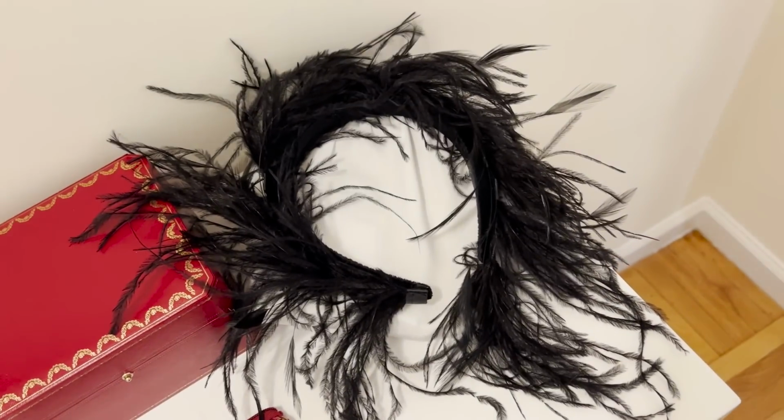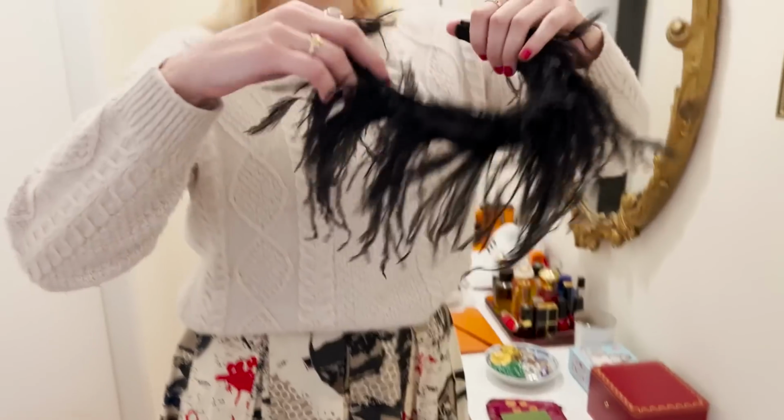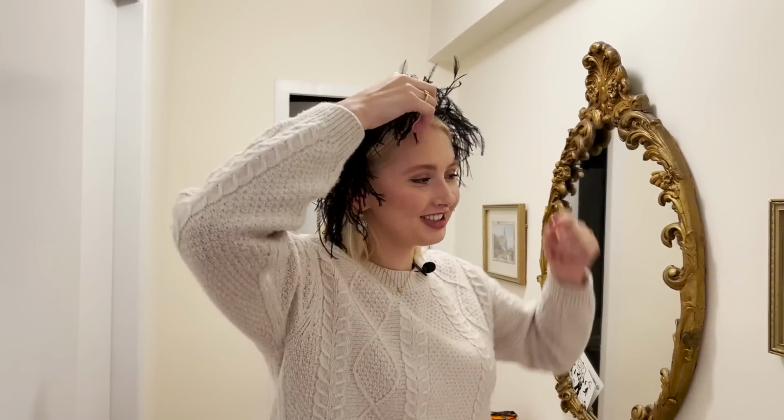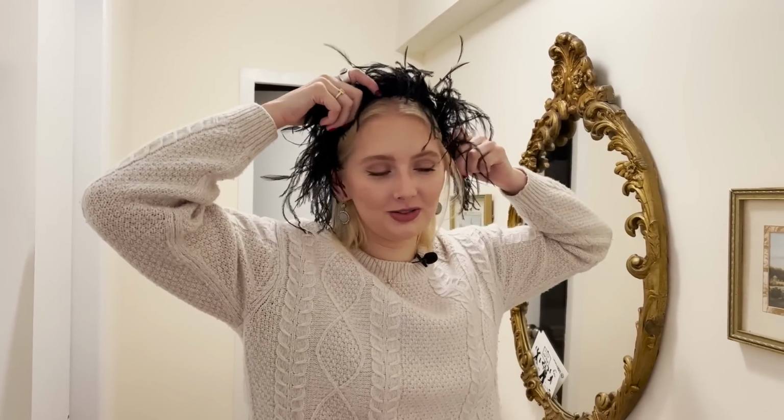So this is one of my favorite pieces. I actually made this for a Kentucky Derby party. I didn't want to wear those fascinator things, so I made this ostrich feather headband, and I absolutely adore it. It's so much fun. I actually wear this more often than you would think. It always sparks a conversation too, which I love.